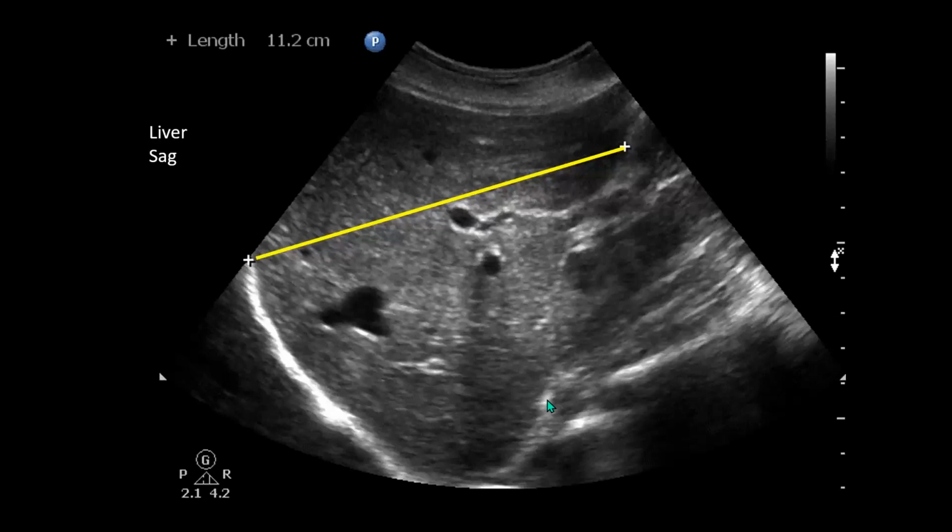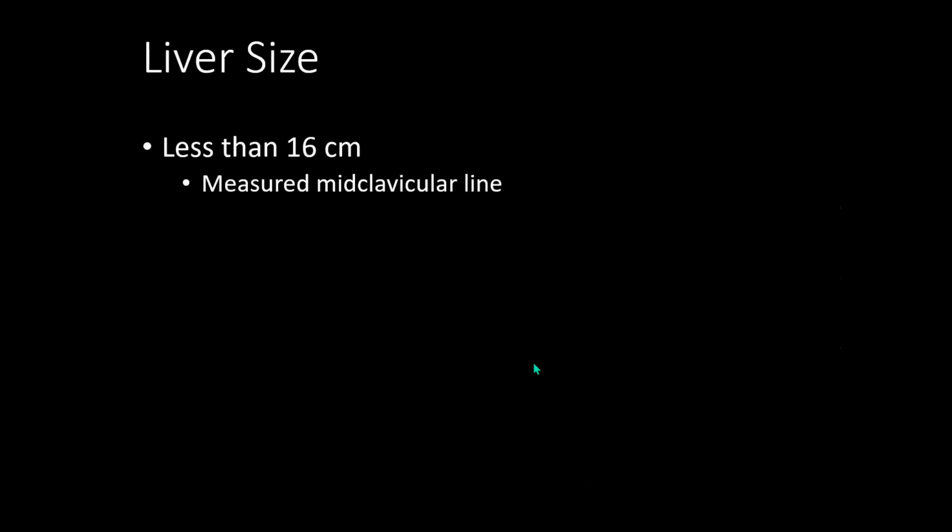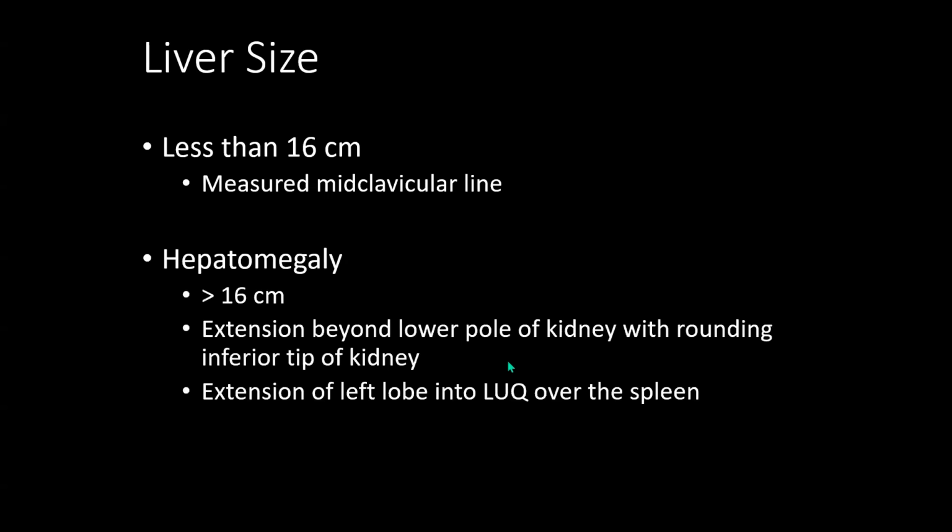And then it's like, well, how big should this liver be? And how do I even measure it? Where do I figure out how long it should be? Well, you're going to measure it in the mid-clavicular line, and you're just going to go from superior to inferior. And this one measures 11.2 centimeters, which is actually good because that's normal. So it should be less than 16 centimeters, and again, measured at the mid-clavicular line. So hepatomegaly is anything greater than 16 centimeters.